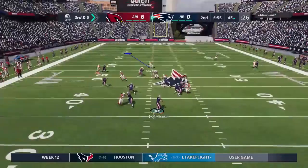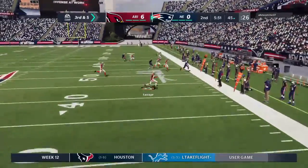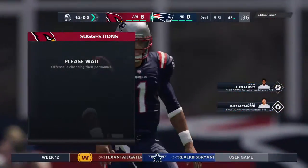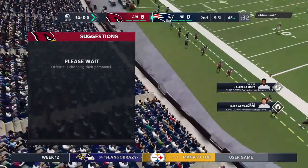Off play action. Newton, escaping the pressure right. And that is incomplete. The passing game not in sync here early. And now it's 4th down. So it doesn't look like they're going to be able to build off the turnover.